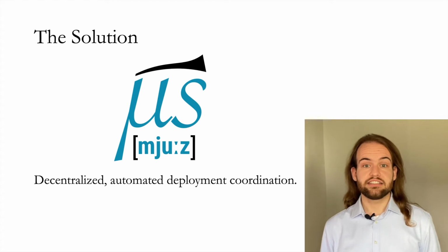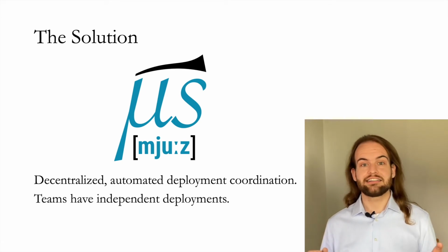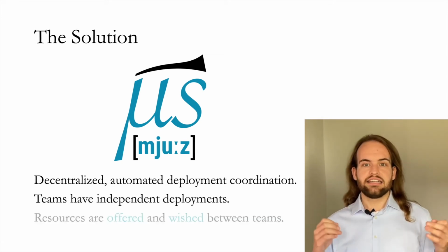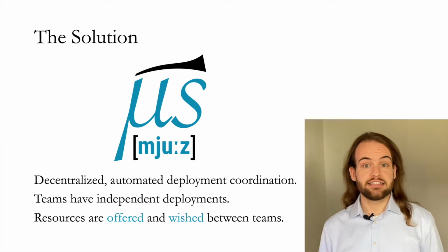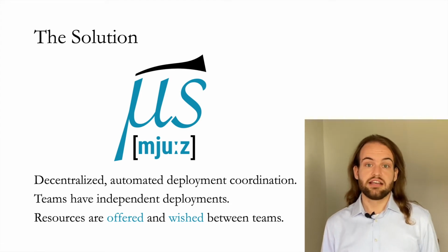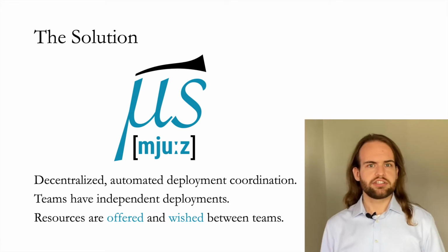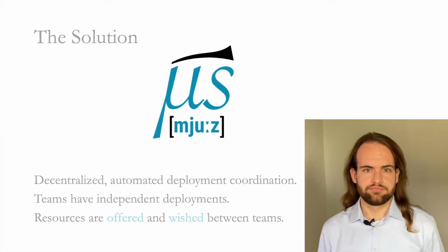Muse features decentralized automation of the deployment coordination by ensuring that each team has a separate deployment that they can start and stop independently. In these deployments, the teams can explicitly offer resources to each other and wish for them respectively. The deployments run as long-running processes instead of one-off tasks, and their runtimes exchange updates of offers reactively. Let me show you the details with our website example.